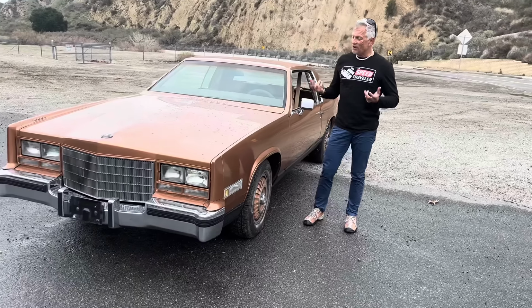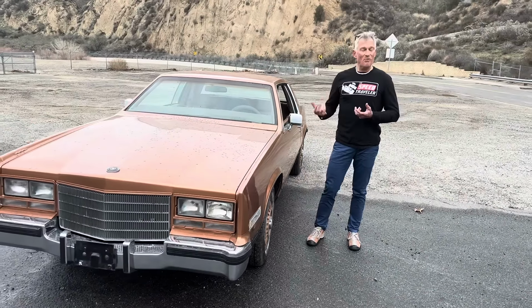I've had so much fun driving this car. I can't wait to see what we get into next.